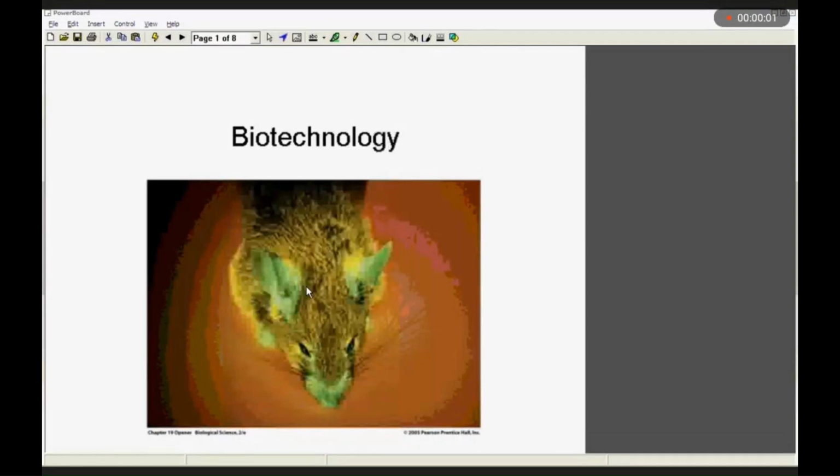This week we're going to be examining the topic of biotechnology, and biotechnology has come to mean a lot of different things in the world of science, both from the standpoint of allowing us to better understand the world around us and human physiology, but also in terms of allowing us to manufacture crops, for example, that are resistant to different viruses or to insects, to manufacture animals that will make things for us like insulin.